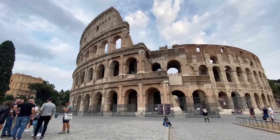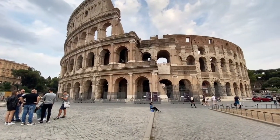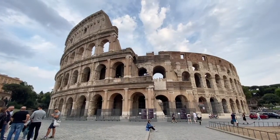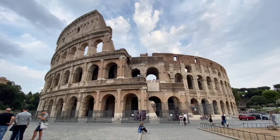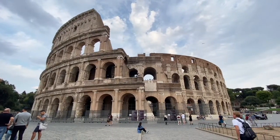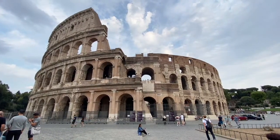Tomorrow. We're going there tomorrow. Oh, wow. Although, I think we should go there tonight. The Trevi Fountain? Yes. It's going to be like Times Square.